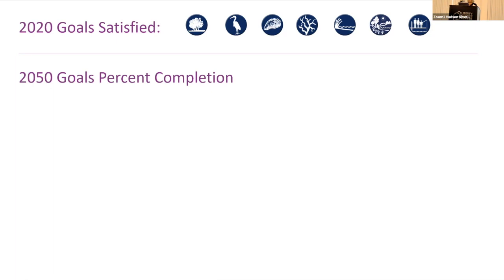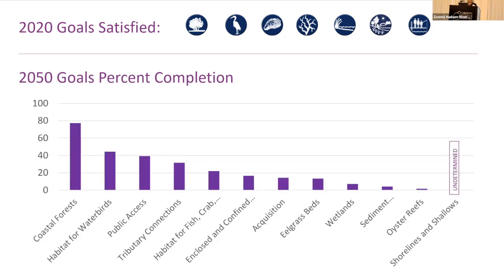As for the 2050 goals, you can see the progress here on this graph, hopefully. It goes from percent completion, so on the axis you can see from 0 to 100. Our coastal forests are up at nearly 80% of our 2050 goals, so that's our best TEC so far. Our oyster reefs are down at the bottom. That has a very ambitious goal I'll go into later. And I just want to mention that for our shorelines and shallows TEC, we haven't quite figured out the methodology for how we're going to track progress towards our 2050 goal. So that's still to be determined.